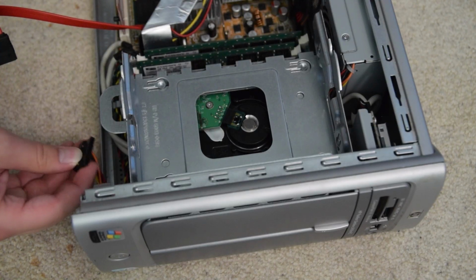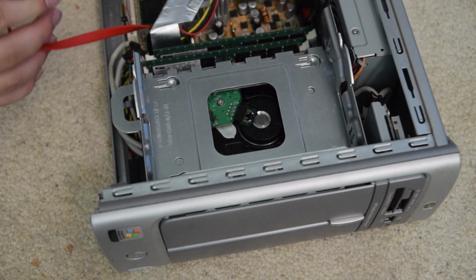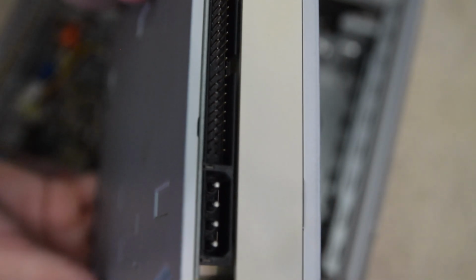This drive cage definitely doesn't feel that sturdy. It's kind of loose in the case even when it's all screwed in, but what are you gonna do, I guess? This DVD drive appears to be missing a pin. Not sure how that happened. It's like shortened in there.